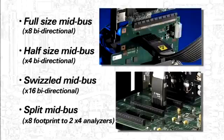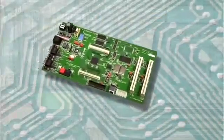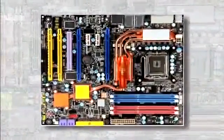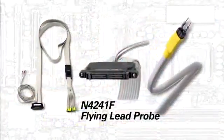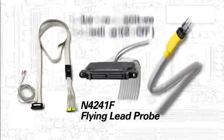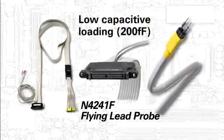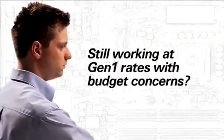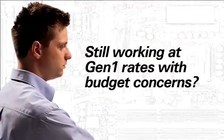When trying to probe an embedded design with very tight space constraints, or probing a customer's design with little or no room to lay out a mid-bus footprint, Agilent's Flying Lead probe is the perfect solution. And as you'd expect, Agilent's Flying Lead probe offers extremely low capacitive loading, delivering the insight you need without a designed-in connector.